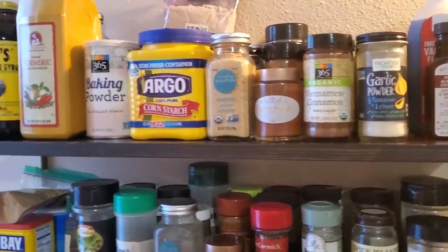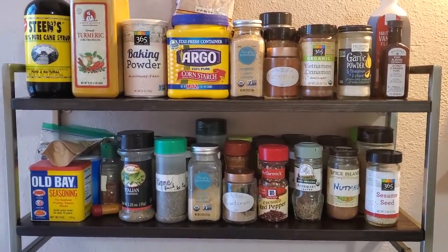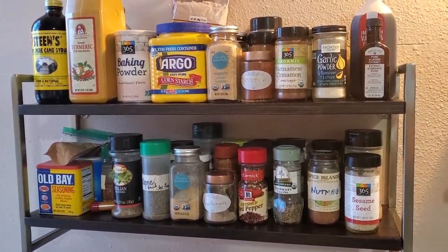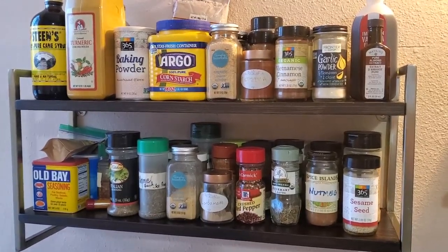Okay, now we have the plethora of spices that are so important for vegan cooking, in my opinion. I'm not gonna go through all of them because that would take way too long. But what I would recommend is just get a lot of spices. That's really how you can flavor up a lot of things.